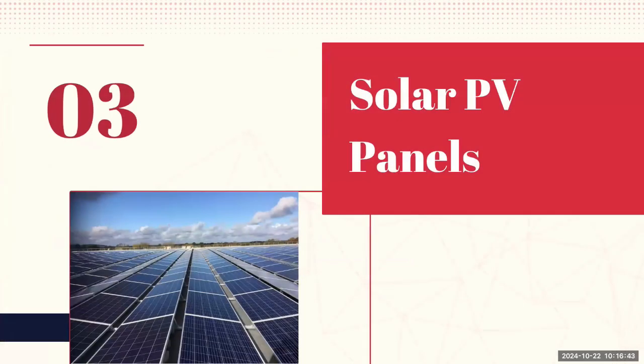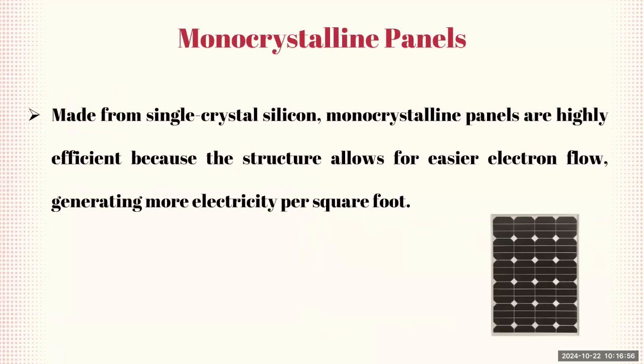All right, so with that, we'll be talking about the different solar PV panels, because the efficiency of the sunlight being captured depends heavily on the solar PV panels. And we can see that it's improving day by day. So let us look at the types of panels that are available. The first one is the monocrystalline panels. They're made from single crystal silicon. Monocrystalline panels are highly efficient because the structure allows for easy electron flow, generating more electricity per square foot.